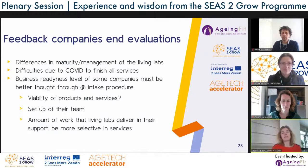Then at the end of each project with a company, we also had a final end evaluation, and we asked them what remarks they had on our services, how we could improve our services. And they also mentioned this already in the survey, that there were some differences in the maturity or in the management of the living labs.